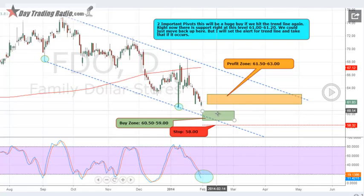We could see a gap down for whatever reason. We're going to watch this. You're going to get the alerts, so you won't miss it.